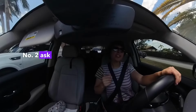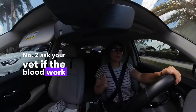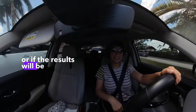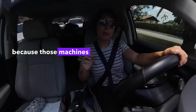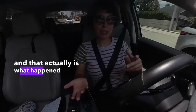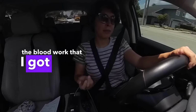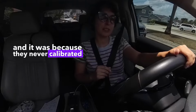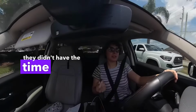Number two, ask your vet if the blood work will be sent out to a lab or if the results will be in-house. I would say not to do an in-house test result because those machines are probably not calibrated. And that actually is what happened to me. The blood work that I got from my dog was very skewed, and it was because they never calibrated those machines. They didn't have the time to.